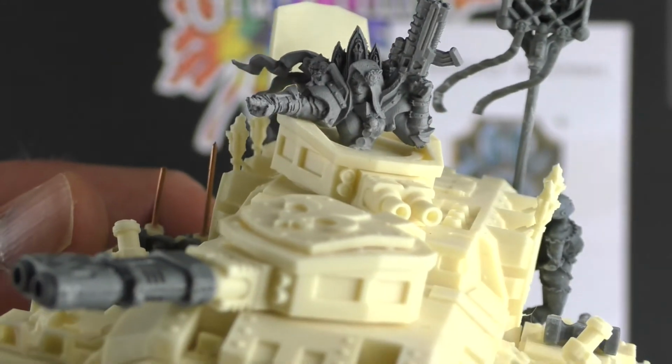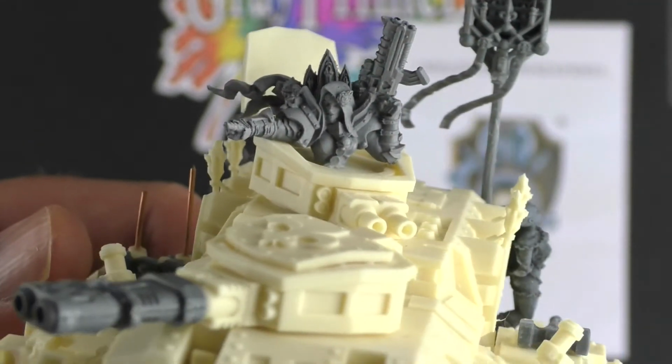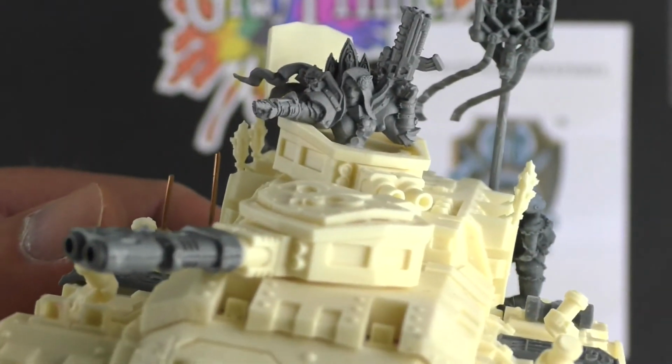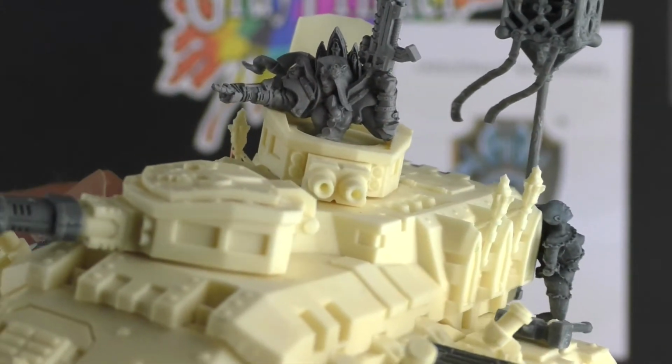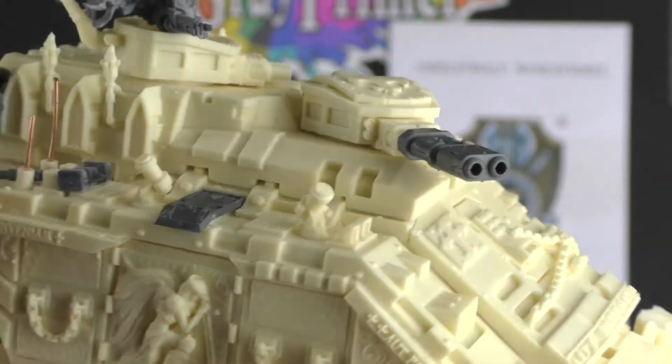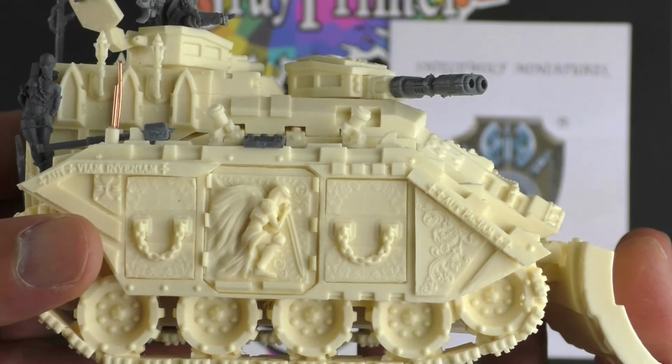And then I had to cut a Raging Heroes Sister of Eternal Mercy in half to get that sort of tank commander look going. I thought that worked really well. But even without those extras, this is a stunning bit of kit.